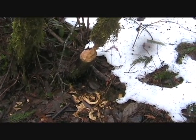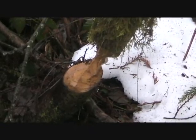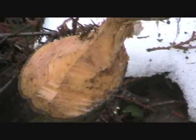Well, I just turned around and then look what I found. They almost have chewed through it. Not quite. Isn't that amazing? Wow. Wish I could see a beaver.